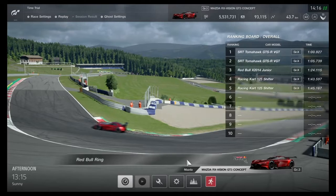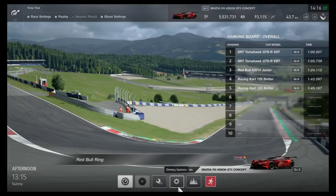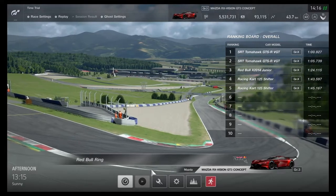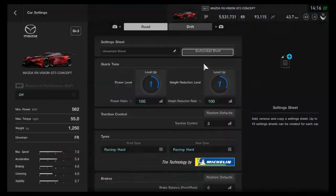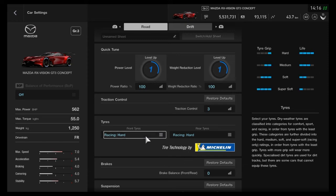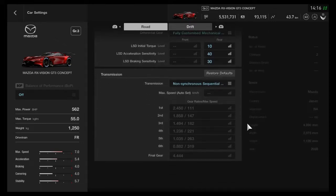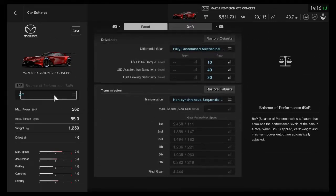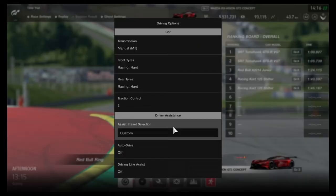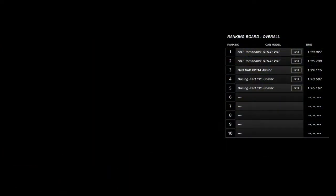So here we are on the Red Bull Ring, my favorite track of the game. We're gonna test it one or two laps here before going to another track to do another test, but you will see what I mean later. We are gonna try the car with the stock setup, so no extra power, weight reduction, normal tires, everything is normal. I didn't change anything. Now you may say, but why don't you turn the BOP on? You will see later. So we're gonna try it normally. Let's test it out.